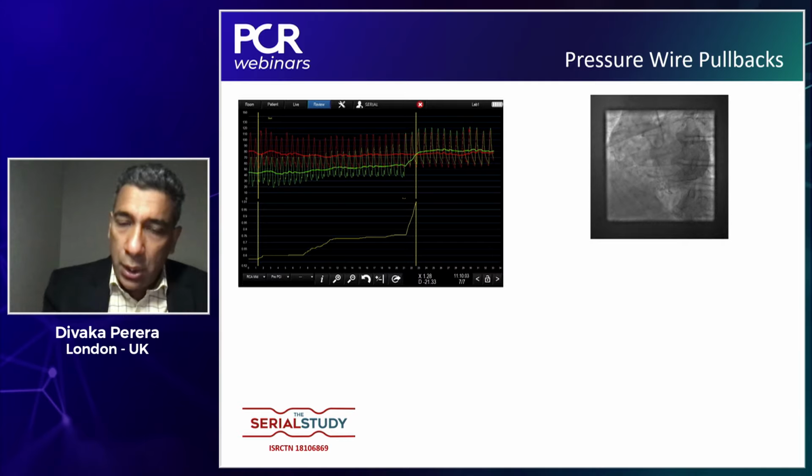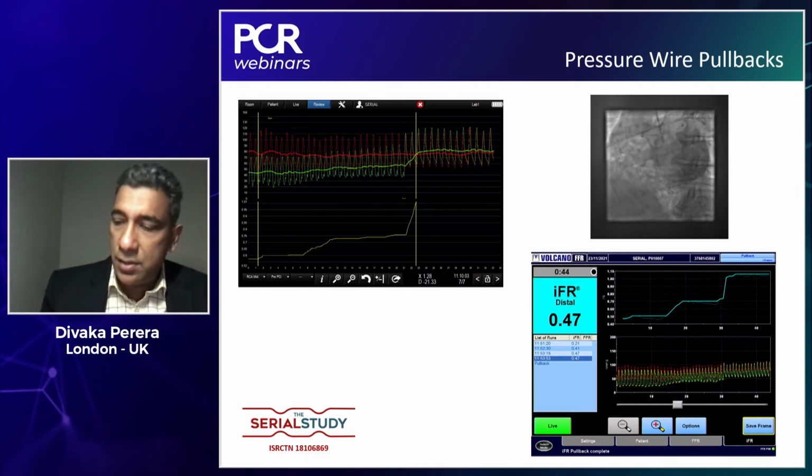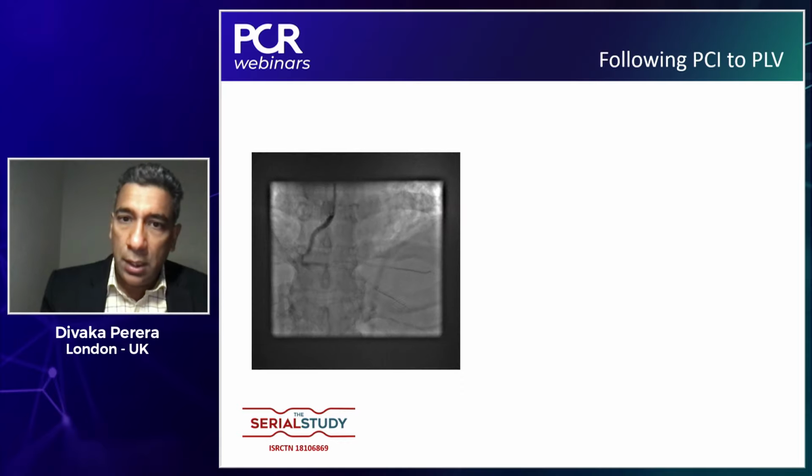And this is what a pullback across that vessel looks like. This was from the posterior LV branch back into the proximal vessel. As you pull back, there's a relative plateau showing that there's no relatively normal segment of disease, slow gradient, and then a steep step up. And there's the corresponding non-hyperemic index.